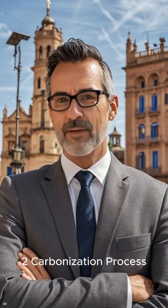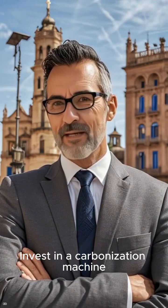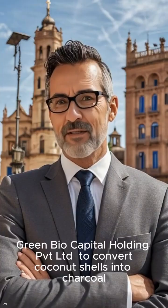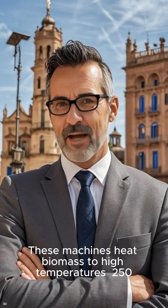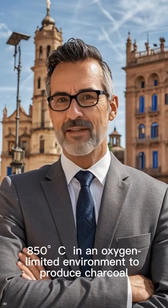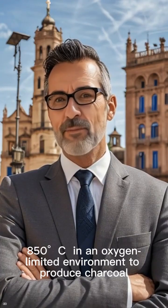2. Carbonization process. Carbonization machine. Invest in a carbonization machine from Green Biocapital Holding PVT Ltd. to convert coconut shells into charcoal. These machines heat biomass to high temperatures, 250 to 850 degrees Celsius, in an oxygen-limited environment to produce charcoal.